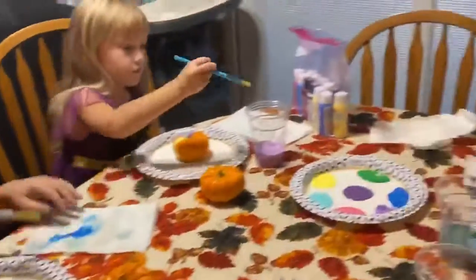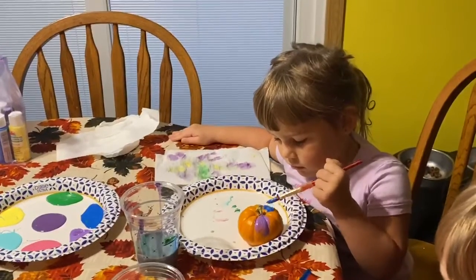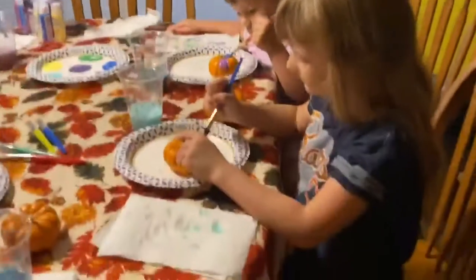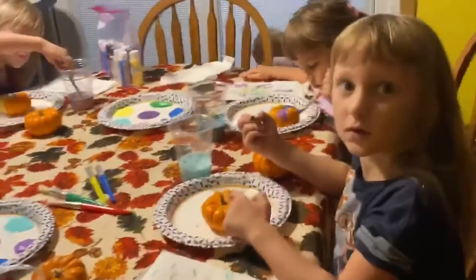Just an idea. You guys could always, you don't have to, but you could leave a little orange, the natural pumpkin around the top. Then it'll blend with the colors good. You know what I mean? Just this little part of orange. Yeah. Like I love some. Then it gives you an extra color.